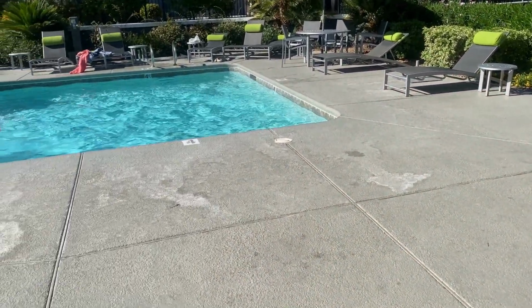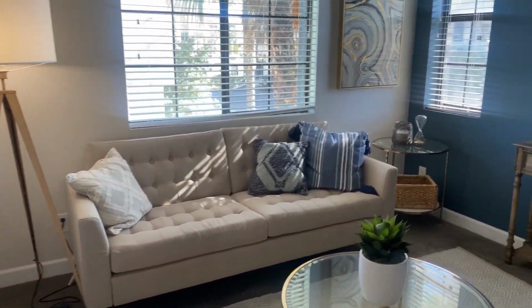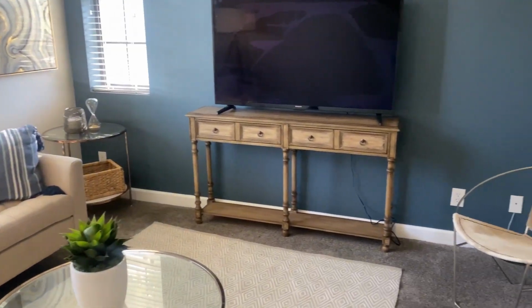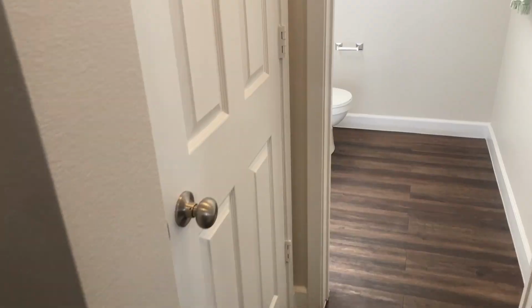So now to the actual apartment, you guys. This is a 2-bedroom, 2-bath townhome. This is the bottom lower half of it. This is the living room area. OMG. First of all, the way they decorated it was nice, but I love that you have a separate living room.